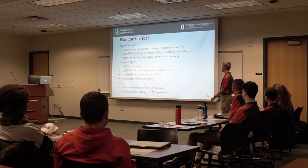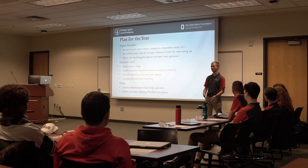Ultimately, we would also like to travel to Dayton, possibly for this motor pour or for our final motor pour, to help Gary with the creation of our motor. Ultimately, it's our research that goes into it and his research as well, but he really helped us out with pouring that. We'd love to be part of the process.